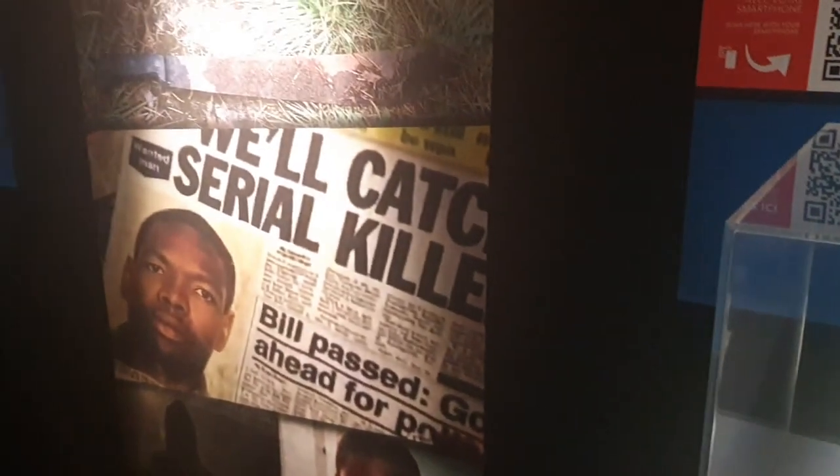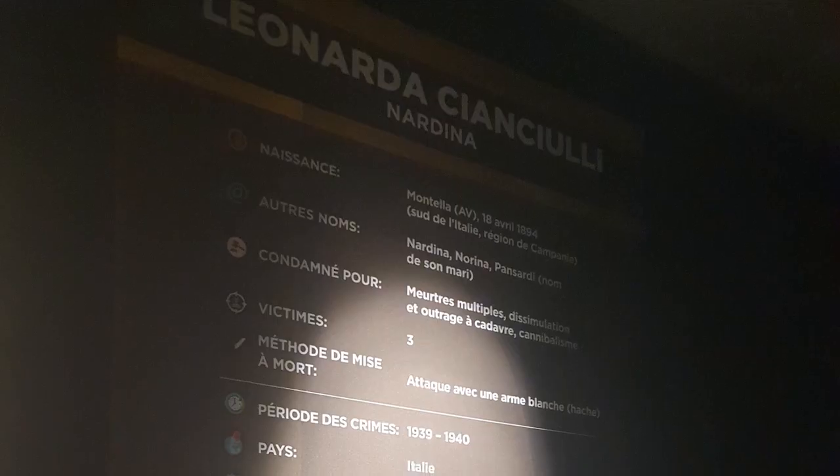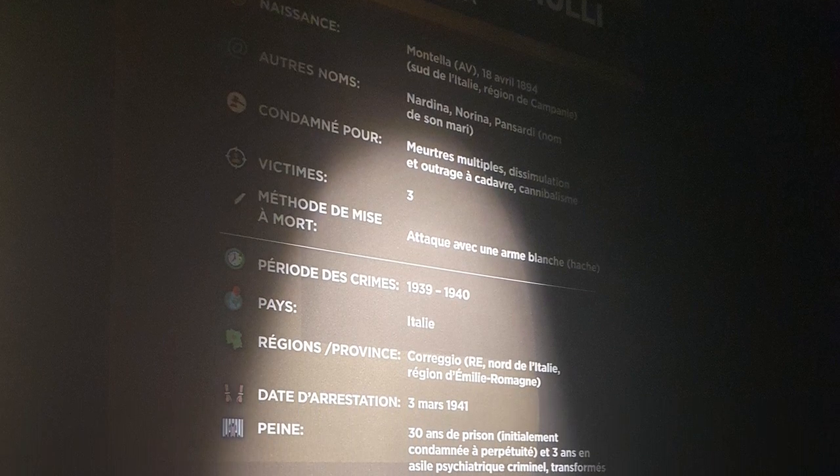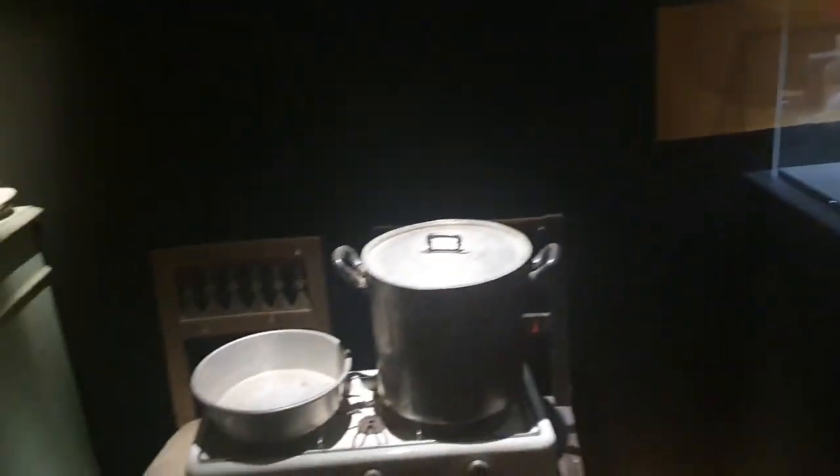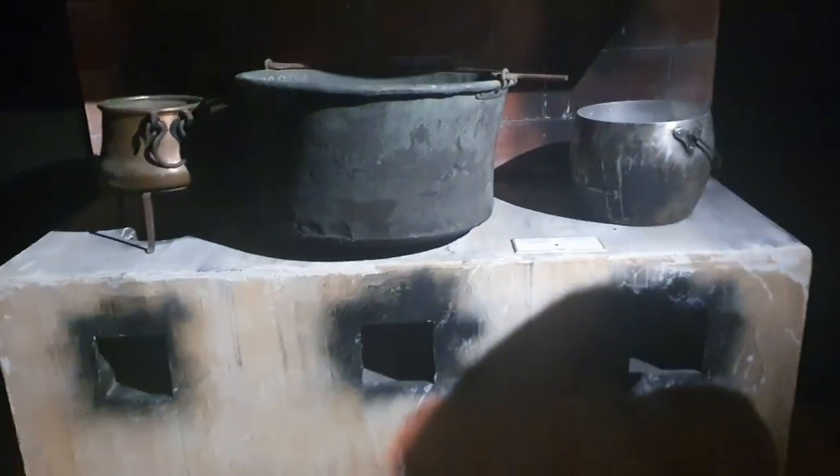So when you first walk in, they introduce the concept of what a serial killer even is, how the concept came to be, and then you walk through rooms that have different serial killer themes. So usually it's by murder type. So are they cannibals? Did they murder in pairs? Did they keep their victims' bodies, etc.?